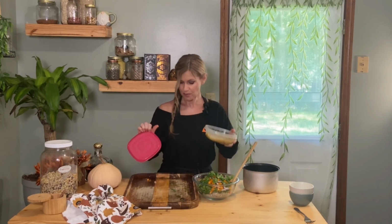And for a dressing, I'm just going to use some baba ganoush that I made the other day, which is just a roasted eggplant dip. If you're unfamiliar, it's so good. It's kind of like hummus, and you could certainly use hummus too. But I have this already made in the refrigerator, and it'll make a nice creamy dressing for my salad.